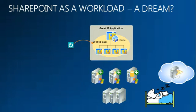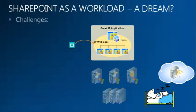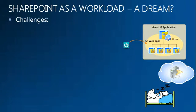We need to think about how we're going to scale the web application and the web front ends. And in the end, we need to customize the whole SharePoint environment. But yeah, our customer only wants to have this one-button deployment. So what are our challenges?